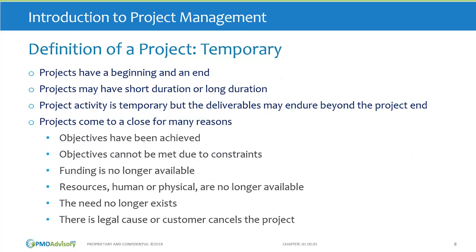How are projects temporary? The easiest way to explain this is to say that projects have a beginning and an end. Now, projects may have any duration, long or short. The project itself is temporary, but the deliverables that result from the project may endure well beyond the project time frame itself.